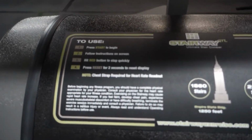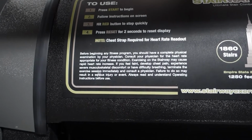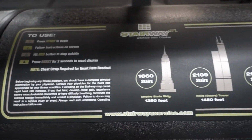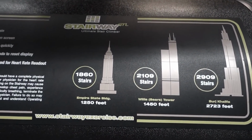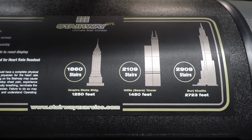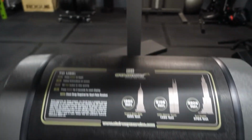At the top of the stair mill, you can see they give you quick little instructions on how to get it going. That's how simple this is to use. There are 4 instructions. That's it. And then they give you some reference points, so if you want to spend a little time on here, you can gauge where you're at in terms of how much you've accomplished, since the machine itself doesn't count floors, it only counts stairs. So I'm going to go up onto it here.